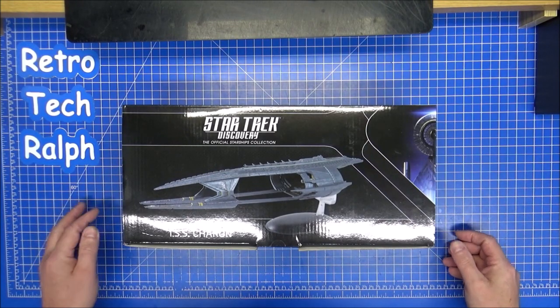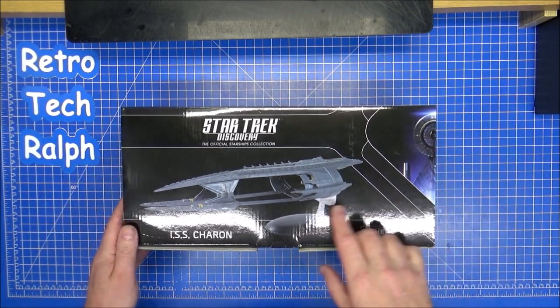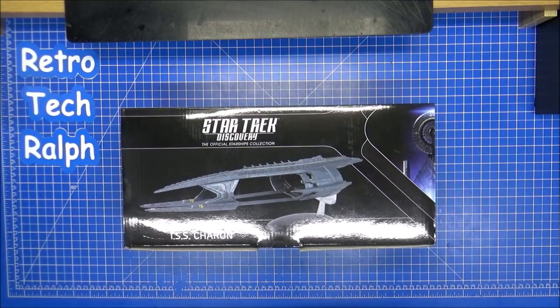It's another Discovery special time, USS Charon, with a light-up bit as well.